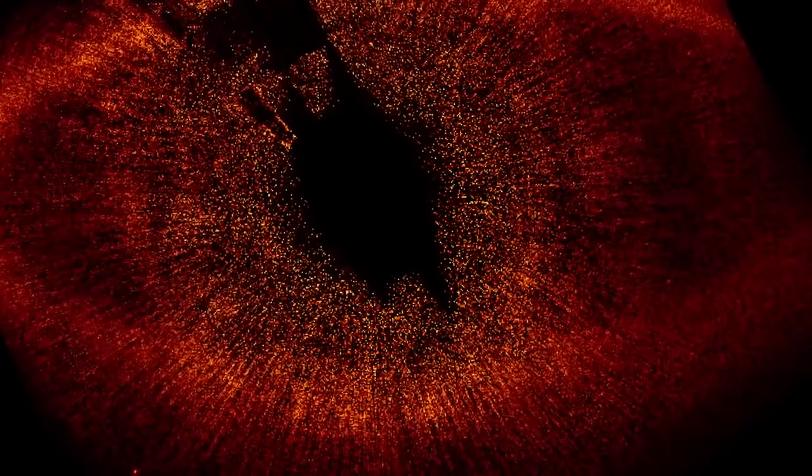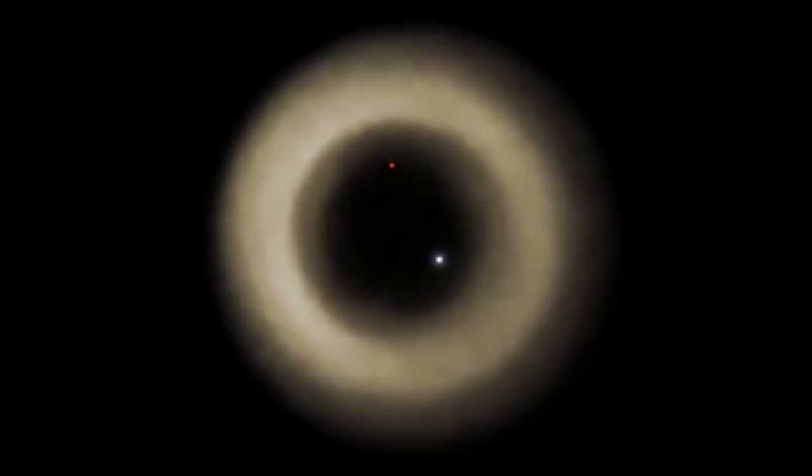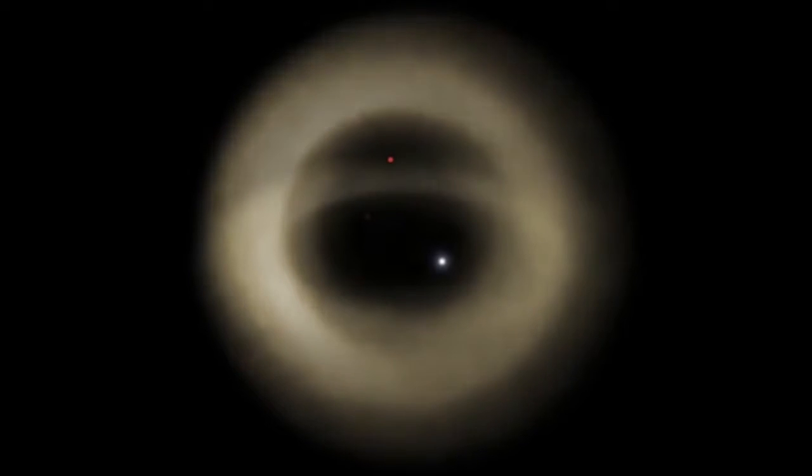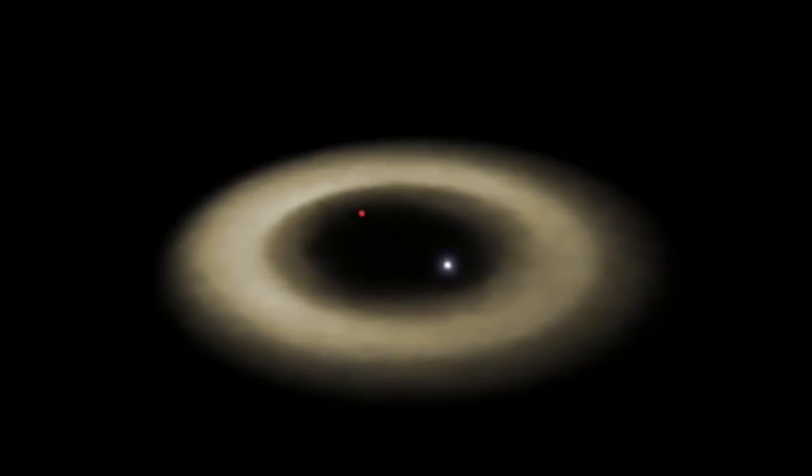Its most interesting feature may be a large disk of dust and gas that surrounds it. This strange ring is not exactly centered on the star. Astronomers suspect that the gravity of another body, perhaps a planet, is pulling it out of shape. The suspected planet is a dim speck.